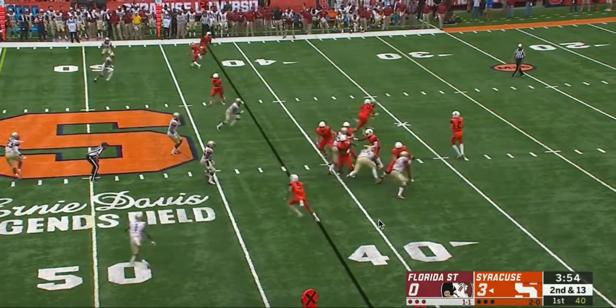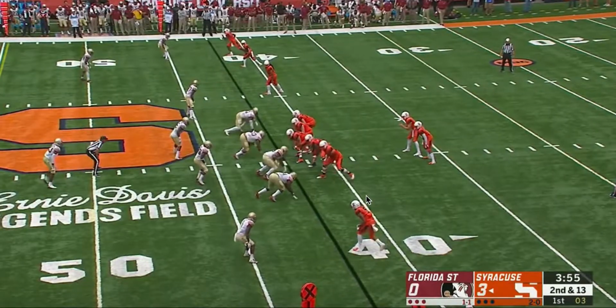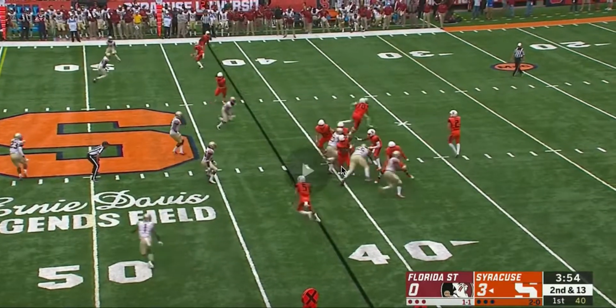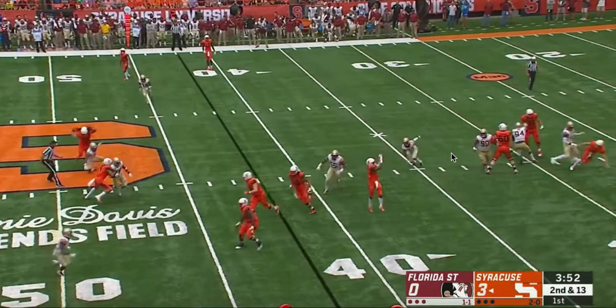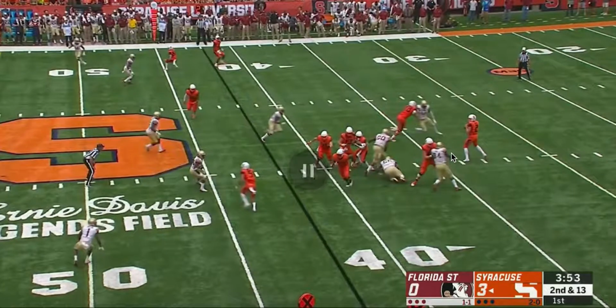Syracuse has a screen to the running back to the boundary called. Florida State's defensive line does not do a good job of recognizing the screen. So it's a well-timed call by Syracuse, as the defensive line and Florida State's defense as a whole has been really aggressive all game. Still would like to see these D linemen peel off a little better and recognize the screen.